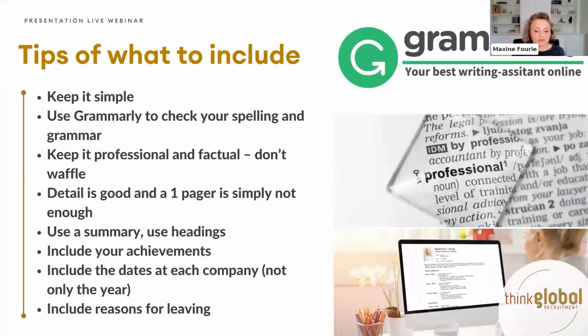Include dates. Let's say you started working as an audit senior at Deloitte. Don't just put the date 2019 or something like that. Say January 2019 or whatever it may be, because it shows longevity. Include your achievements. This is your CV, so this is an amazing opportunity for you to get the reader's attention, but also to brag a little. Talk about what you've accomplished in your career so far.